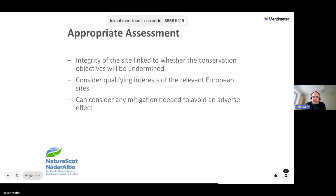Now, if you've screened out any features at the likely significant effect stage, you don't need to cover those in this appraisal. That's the point of the LSE stage. If there's no likely significant effect, you don't need to do an appropriate assessment. But most of the appropriate assessments that you'll see, people will go through each of the conservation objectives and apply them to each of the features.